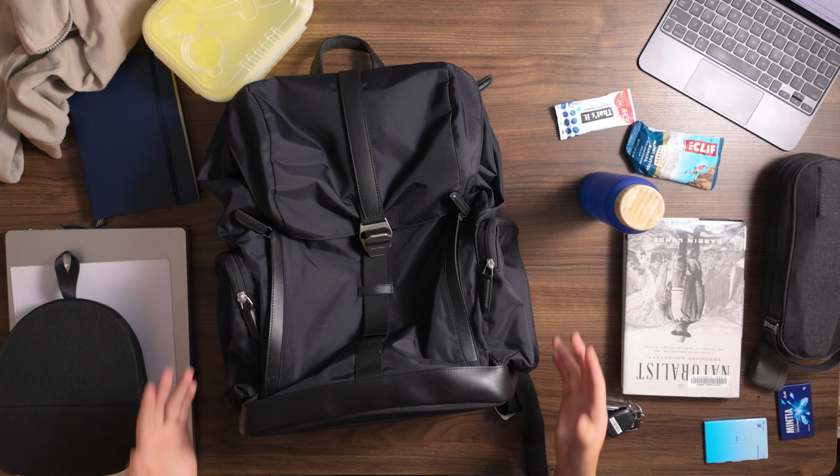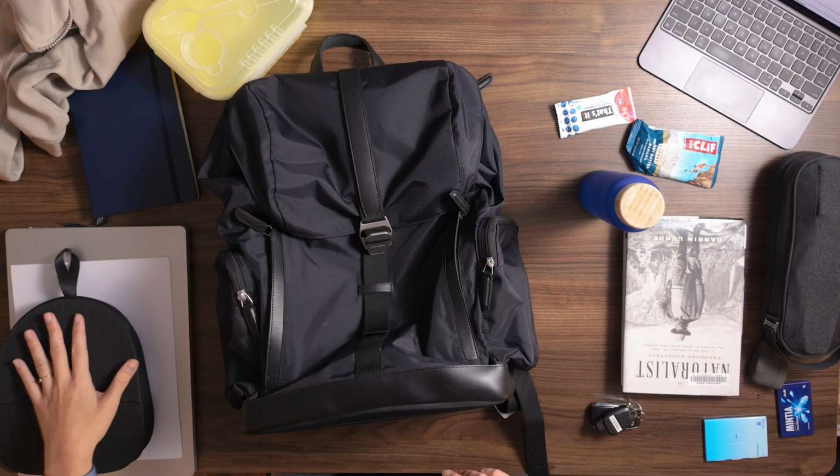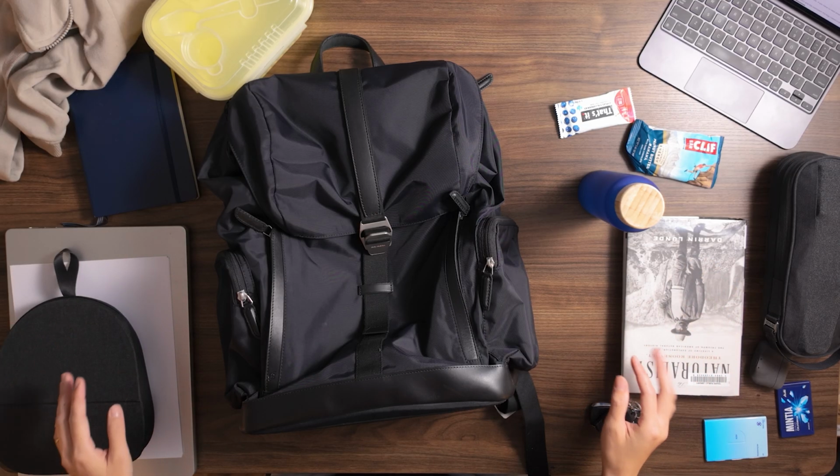The first pack out we have is for a daily commuter. This is for someone who takes public transit into an office. So we have a bunch of stuff like a book and some headphones that are gonna help with the commute aspect of it. Plus we have all of our actual tech accessories for work. So let's get to it.